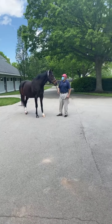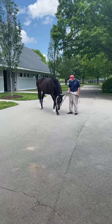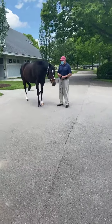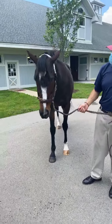Yeah, she gets a bath once a week, Rosie. Miss Mickey will come visit her quite a bit. So here, I'll come a little closer for you so you can see her face. That distinctive blaze.